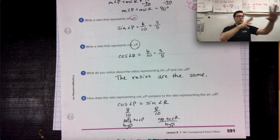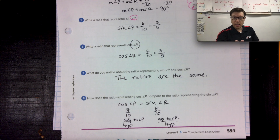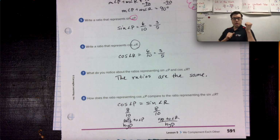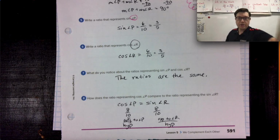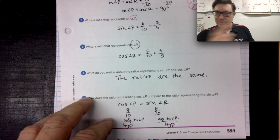Okay, here's the big picture. In complementary relationships in right triangles, the sine of one acute angle is equal to the cosine of the other acute angle. You can stop watching this lesson. Just solved it all for you.